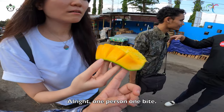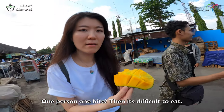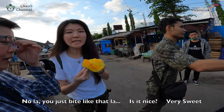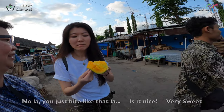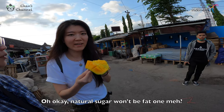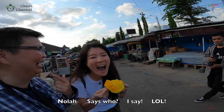Alright, one person, one bite. Come on, one bite. Very difficult to eat, right? No lah, okay lah, you just bite like that lah. Very sweet. Come on, fat. No lah, it's natural sugar. Okay, natural sugar won't be fat. No, won't. Says who? I say.